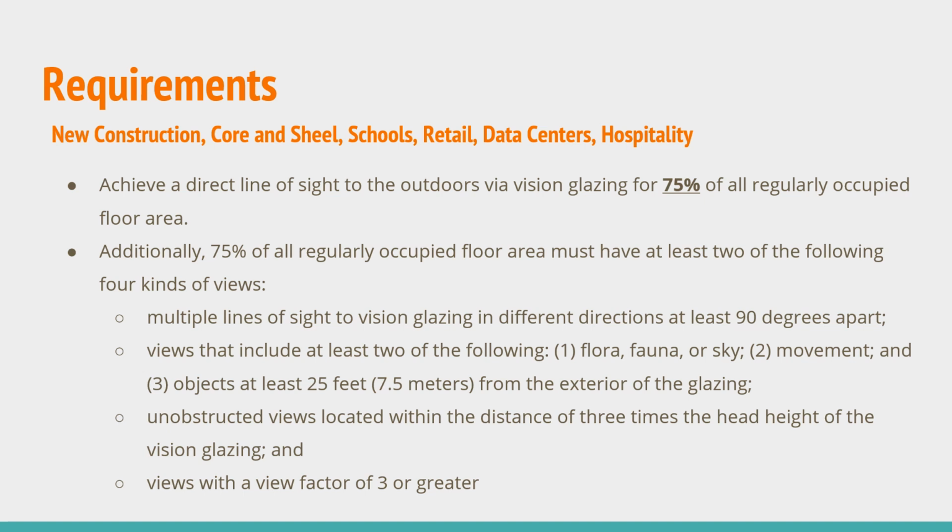Unobstructed views located within a distance of 3 times the head height of the visual glazing, and views with a view factor of 3 or greater as defined in Windows and Offices: A Study of Office Worker Performance and the Indoor Environment. Include in the calculation any permanent interior obstructions. Movable furniture and partitions may be excluded. Views into interior areas may be used to meet up to 30% of the required area.